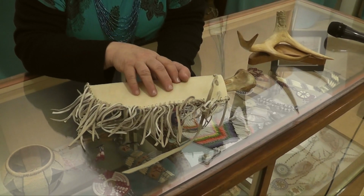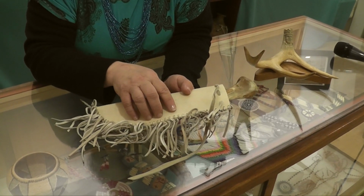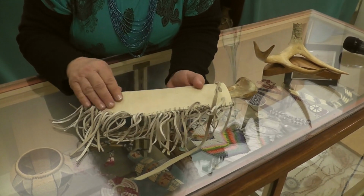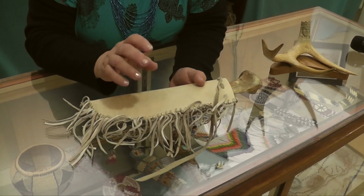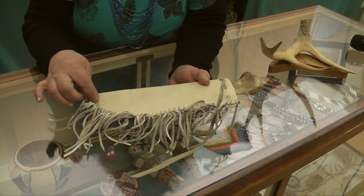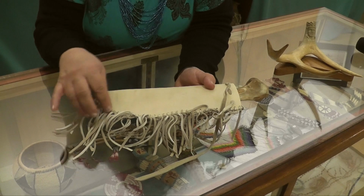This is something that was traditionally used. You didn't have to go through the tanning process. All you had to do is stake the hide out and stretch it and scrape it thin, and you had a very hard material. Now when you were working with this, you would have had to soak it until it was sopping wet in order to put the holes in it to add the fringes on the side.